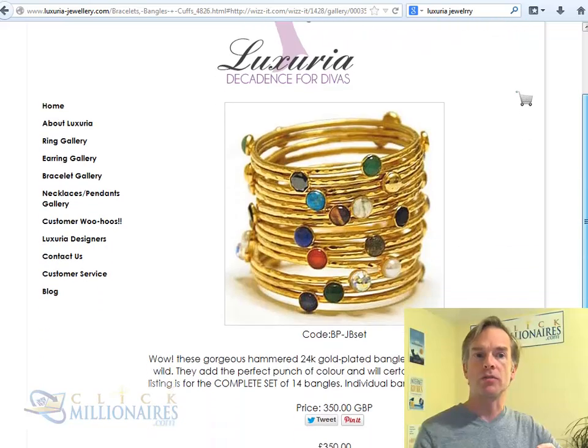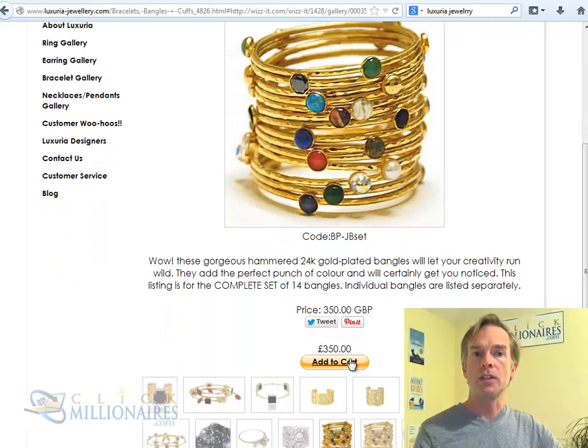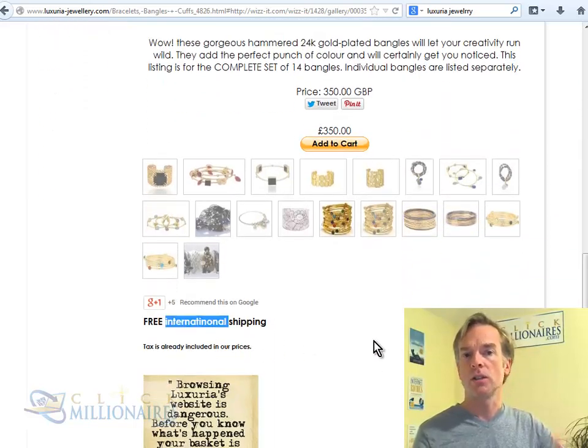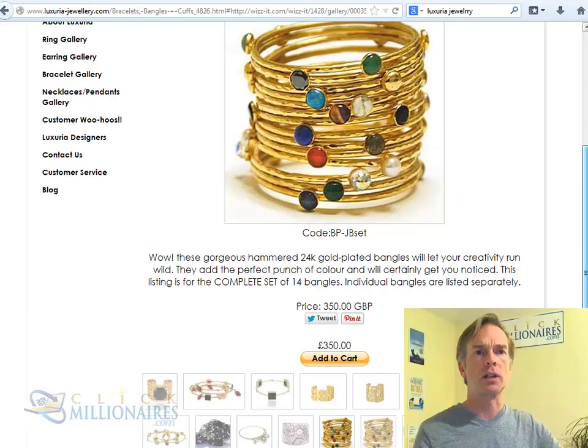And then here's what we get, a little fancier. And then $3.50, add to cart, price $3.50 Great British pounds for this gold-plated bangle. Figure out places to mix it in here. Oh, and I wanted to mention, you have a typo here. International, that's on all these pages. You should fix that, obviously, because it doesn't look very reassuring if you don't spell international correctly.